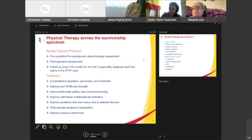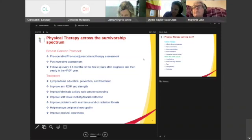We also assess how you're doing with your range of motion. How are you feeling? Are we having pain? Are you having problems with your scar or anything along those lines? That allows us to intervene much sooner and hopefully counteract or prevent some longer-term problems that patients have when they're not being seen post-operatively by a physical therapist. So I think it's been great for patients, and hopefully they've appreciated it. I find it's been great for us because we're able to flag patients really early who need our services.